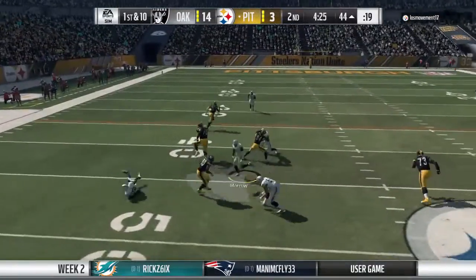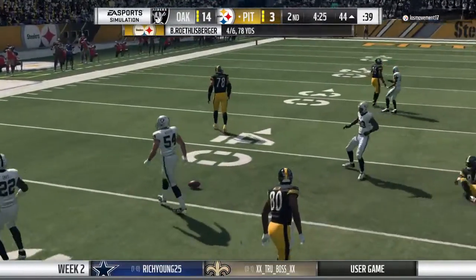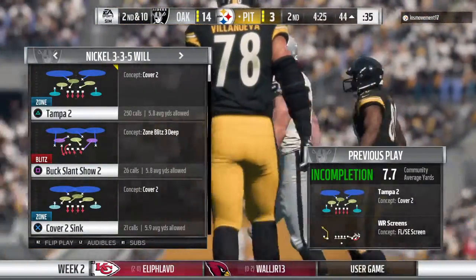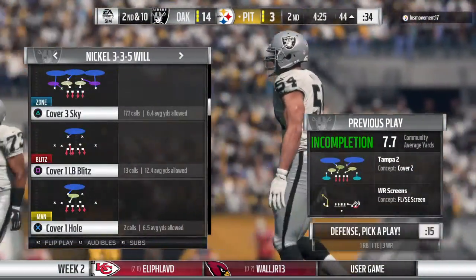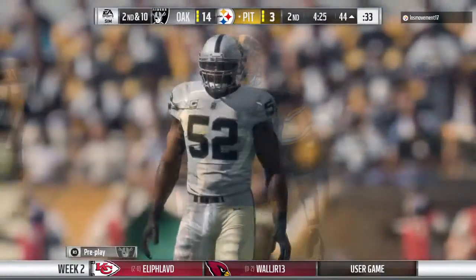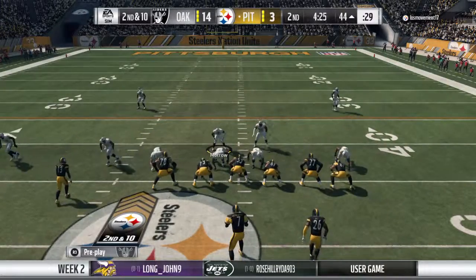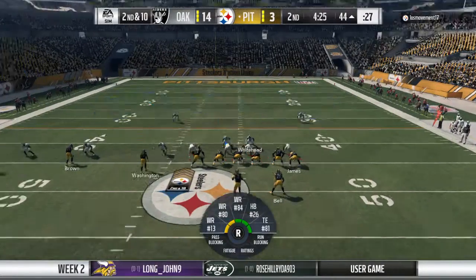Now Roethlisberger on 1st down, and that's incomplete. He kind of forced that one there, didn't he? It's almost like he predetermined where he was going to go with the football. Yeah, he wasn't really going through progressions. He wanted to go to his top guy. You do that against this defense, they'll make you pay, won't they? Yeah, they certainly will. They react very quickly to the thrown football.